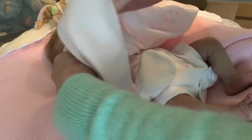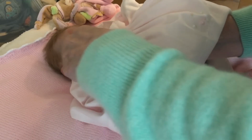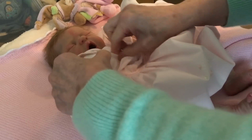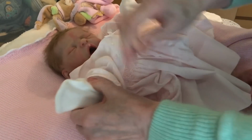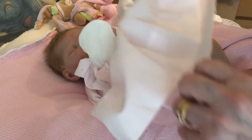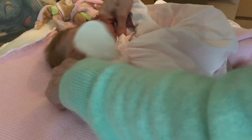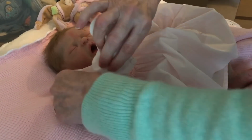There we go, darling. Where's your little arm? Oh, there it is. There's her little arm. There she is. Let's have a little hand. There's a good girl. Oh, there we go. Oh, I love Sarah Louise things. They are just so beautifully made. There you go, darling. There we go. Let's just pull that down there.